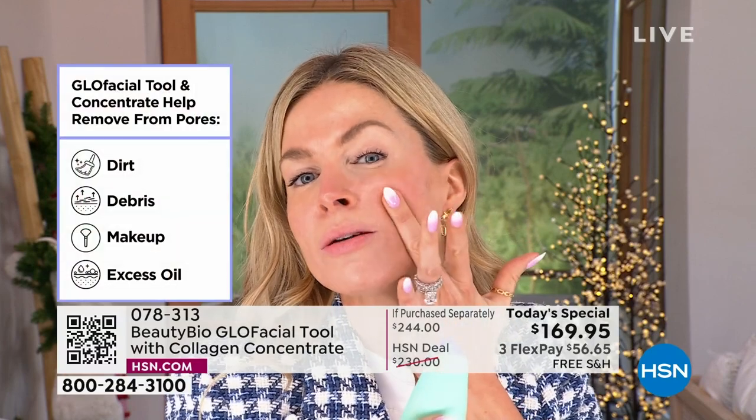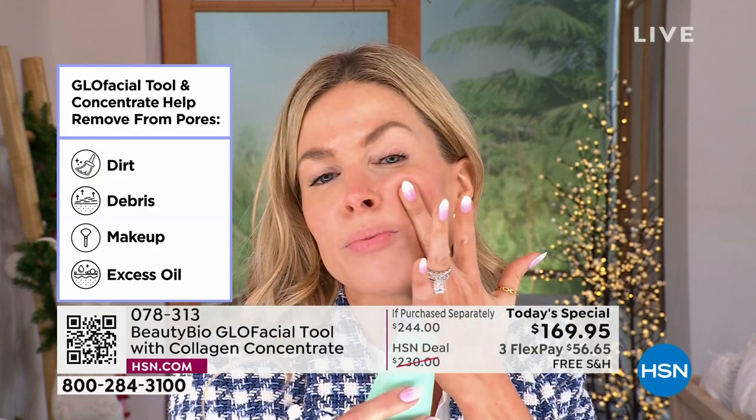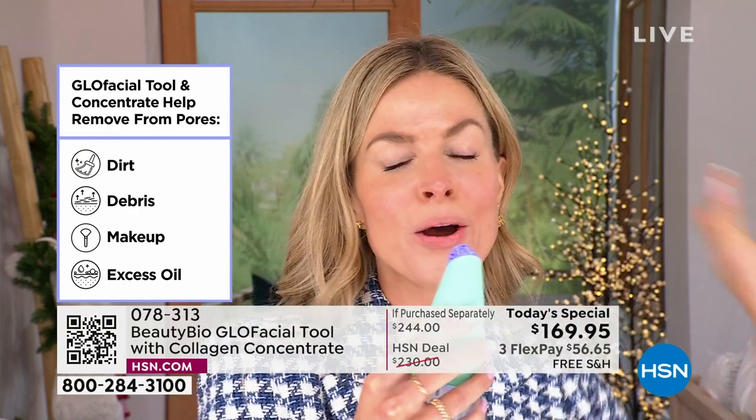And what it's doing is pulling out all of the junk and then see this little extra droplet, massage that in. That is your skincare. And you can see how juicy and beautiful the skin looks. It's because I'm pulling all the junk out and then I'm infusing the skin with that yummy, beautiful skincare. And that satisfying moment when you're done with your treatment, what's living inside your pores?